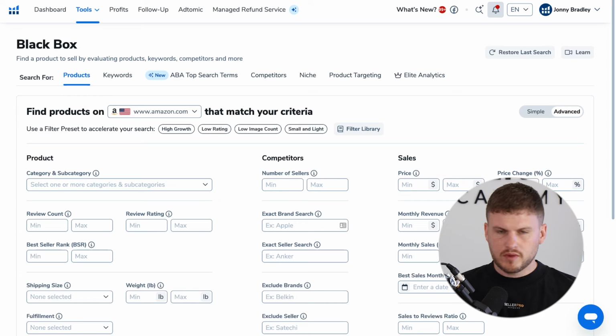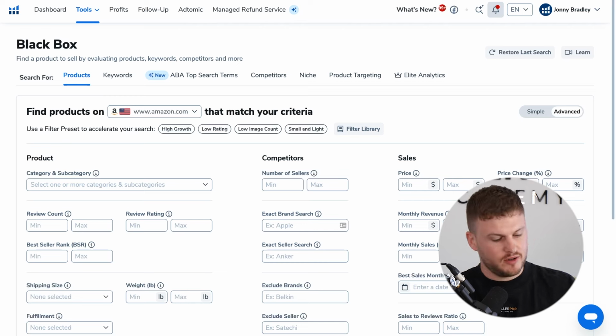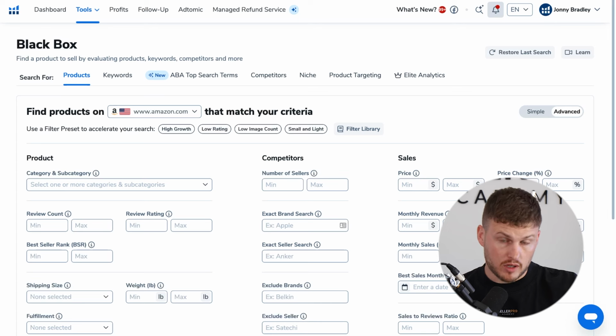Right, here we are inside of my computer. So over the next however long this is going to take, I'm going to take you through this entire process of identifying the demand, identifying the opportunity. We're going to come up with a product concept. We're going to test that concept and then just make sure that we've done any due diligence.